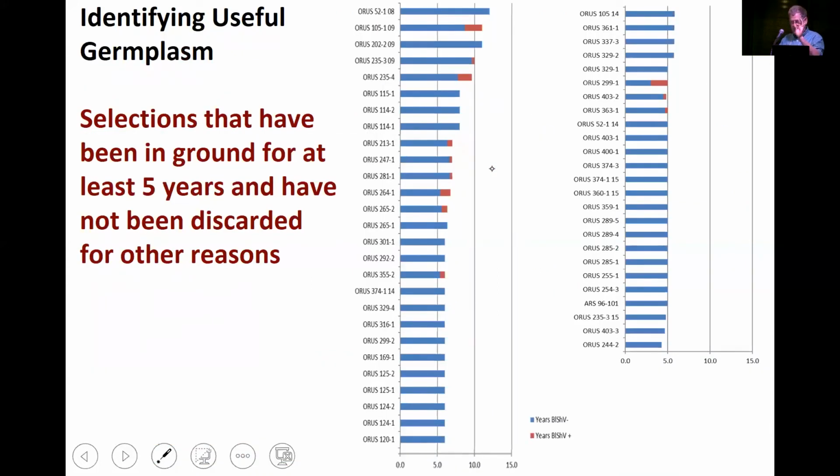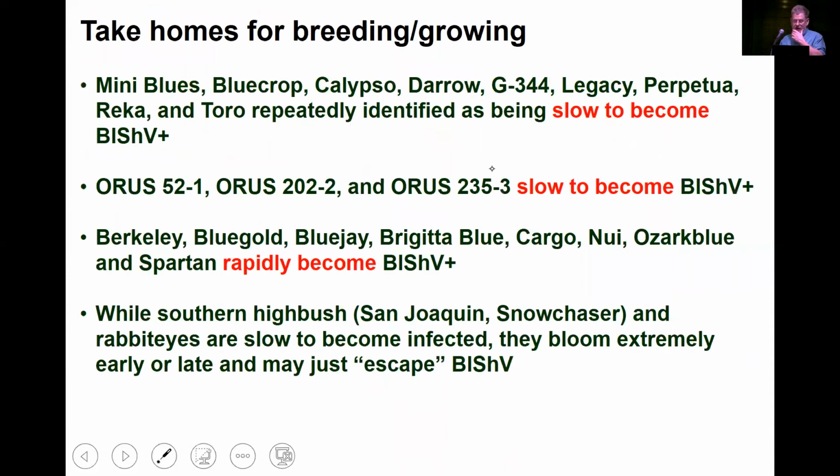No reason to go through this, but we have a lot of selections that have variable tolerance. Still, you don't want to keep a selection around for 10 years just to determine whether it gets shock or not. But we do have Mini Blues, Bluecrop, Calypso, Darrow, Legacy, Rika, and Toro, which really are very slow to get shock or don't get it at all. We have a number of selections the same way.